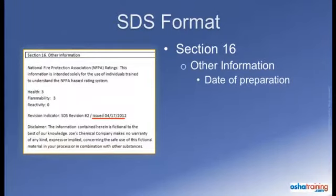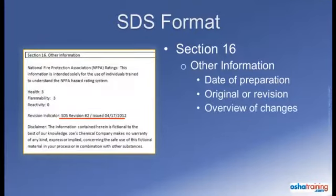And finally, Section 16 of Safety Data Sheets, titled Other Information, lists details such as the date the Safety Data Sheet was prepared, if this is the original version issued or a revised version, and in some cases an overview of any changes that were made during the last revision. And in some cases, the manufacturer or distributor may choose to put other information about their product in this section, as well as any applicable disclaimers.